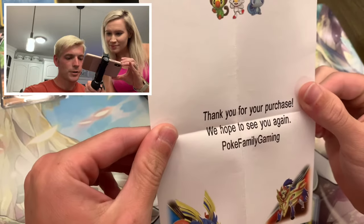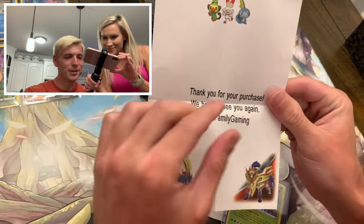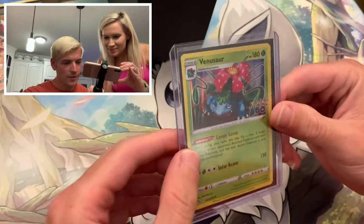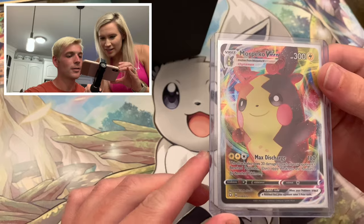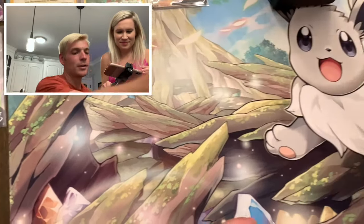Thank you for your purchase. We hope to see you again. Pokey Family Gaming, that's pretty cool on the note like that. And it looks like we've got a Pokemon Go Holo Venusaur, and then of course your Morpeko VMAX. Very nice. A nice little thing to throw in. I'll definitely add that up here to the Sleeve Club members.